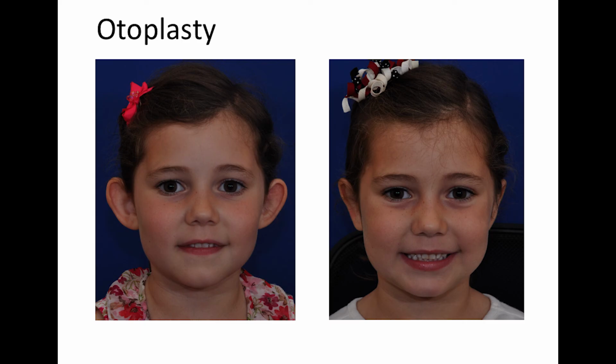This is just one of the most adorable young girls, and she really lived up to exactly how she appears. And afterwards, you can see just how pleased she was to have her ears pinned back.